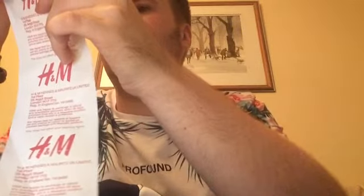So H&M, I got this hoodie. This is the back of it and this is the front of it. It's just got a right stripe down the middle of the arm. And that was $17.99. I got $3.99 off it. Oh yeah, I got $3.60 off.